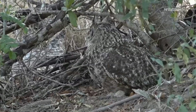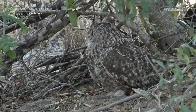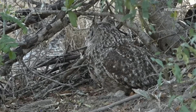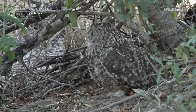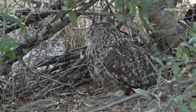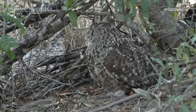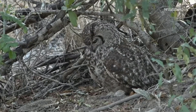Spotted eagle owls in particular, the whole nesting process is actually pretty poorly documented. No one really knows what their breeding success is because there's hardly been any nests actually watched through the entire process of nesting, laying eggs, brooding and incubating the eggs, having the chicks and fledging the chicks to adulthood.